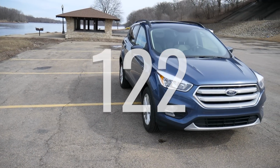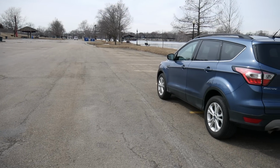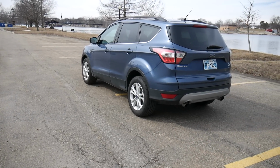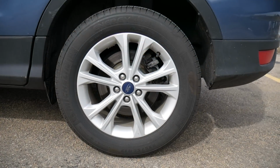This is rental car number 122. Today I'm driving the 2018, almost said 19 there, but it's only a 2018 Ford Escape SE. This is a four-door compact SUV that seats 5 and retails for around $26,000. I was pretty excited to drive this one.